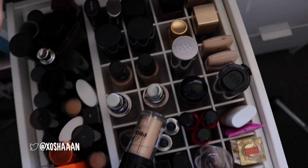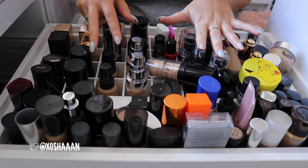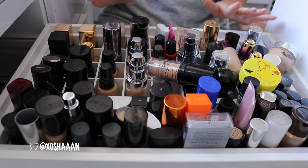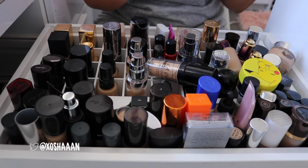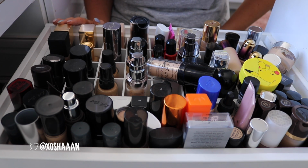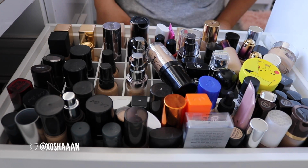Okay, now on to foundation. As you can see, I have just a few foundations, so we definitely need to get rid of some of the stuff. I'm just going to start by taking all of it out, and then we can put stuff back in and get rid of some. Believe me or not, I actually just got rid of like 10 foundations out of here as well. Who knows where they even were? Like, as you can see, there's just stuff everywhere.